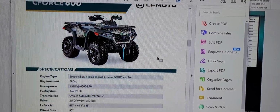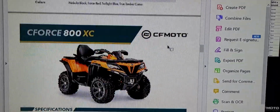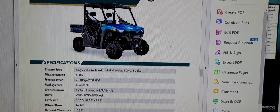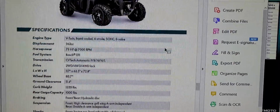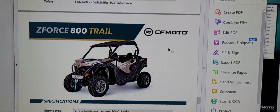Check out CFMotoUSA.com for anything else that you need to know. You can click on the accessories, and of course they probably won't have all the accessories for these new machines on there yet, but I don't know.